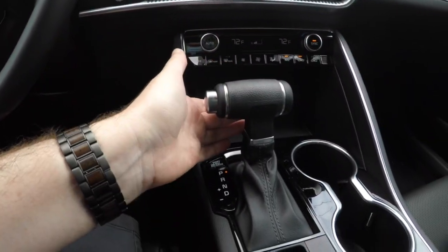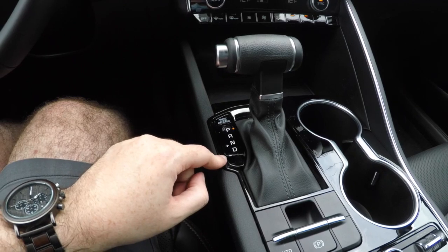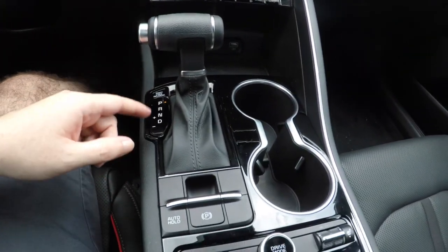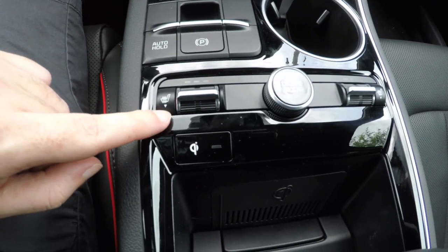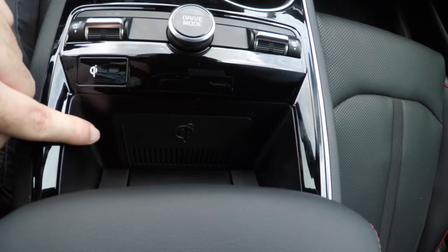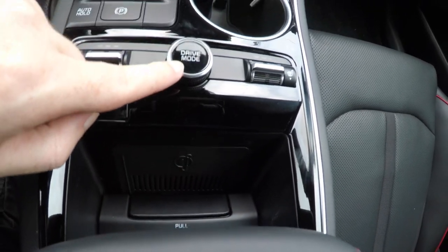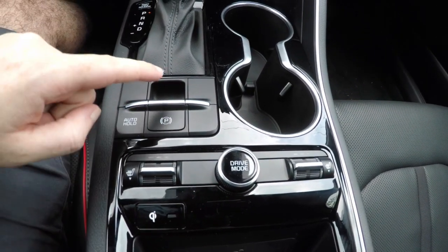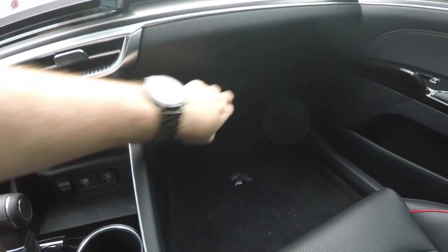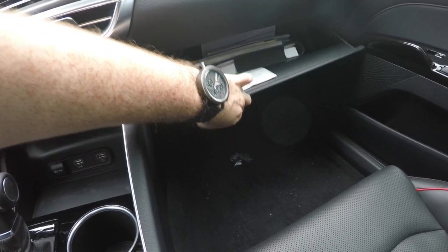You do have your shifter right here with your park, reverse, neutral, and drive. Easy to get in and out of the selection of gear. You have your heated seats here with your wireless charging right here. Very nicely done. I like that detail right here. Your drive modes as well. Your automatic park brake and your auto hold that you have here. You do have a nicely done glove compartment right there, as you see.